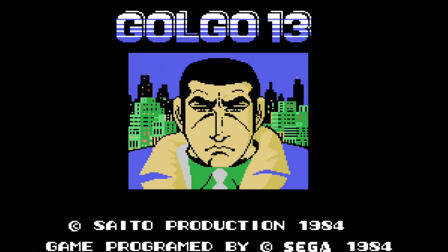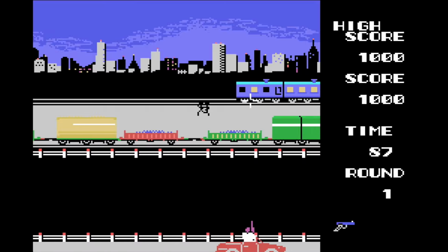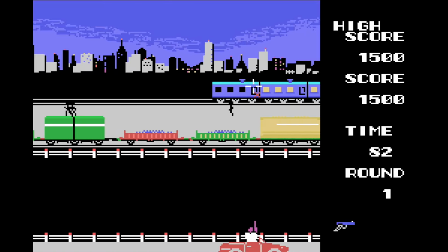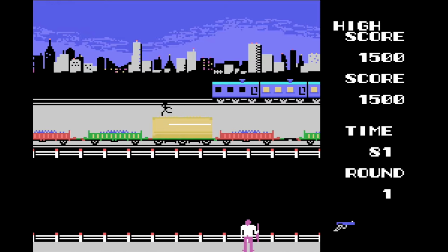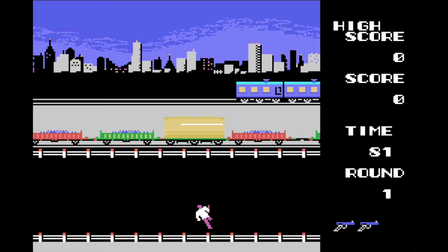Here's Golgo 13. This one places you in a car and you need to shoot out all of the windows on the train in the distance. If you do, then the passenger riding the train hops out and goes the rest of the way on foot. I mean, who wants to take the train when you could just walk instead? Be careful of things that can ricochet your bullets right back at you and kill you.